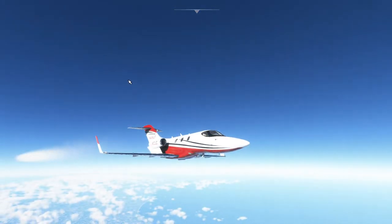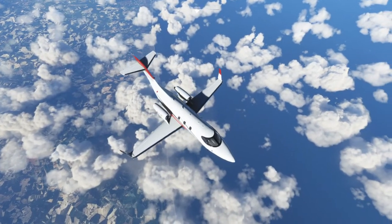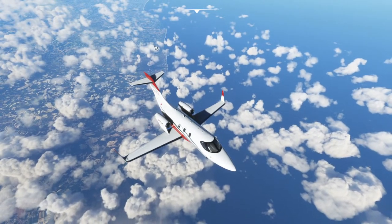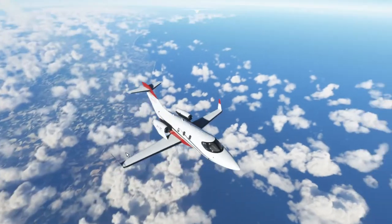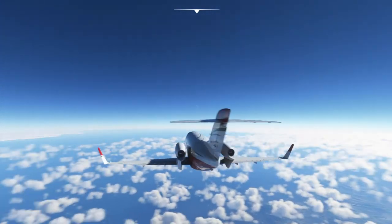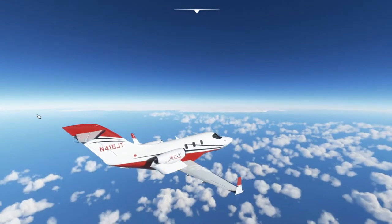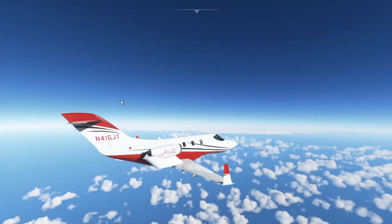Okay, so before we start descent, we're just passing the eastern coast of Italy. We just passed Rimini here, San Marino, and we have Pescara somewhere here as well. So before we start the descent, I'll take a short break. We can see already Croatia in here. So 2 minutes break and I'm back with you guys.